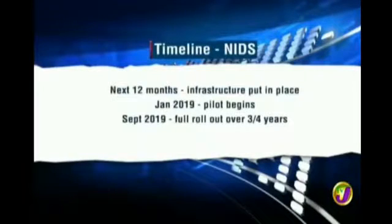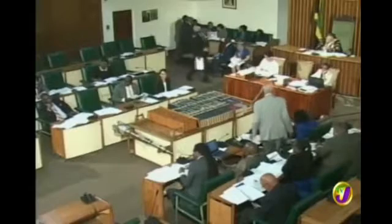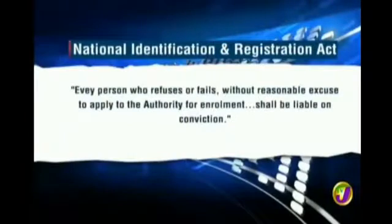There was also a timeline for implementation. Mrs. Johnson-Smith says over the next 12 months, the infrastructure will be put in place. The pilot project will begin in January 2019, and the full rollout will begin in September 2019 over a 3 to 4 year period. Government senators also rejected calls for that timeline to be inserted in the law. And the disagreements continued, this time Clause 20, Section 9.